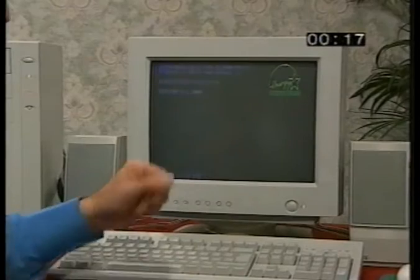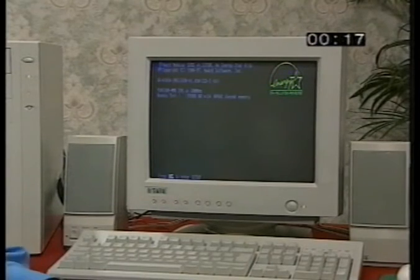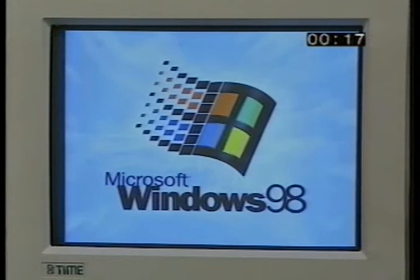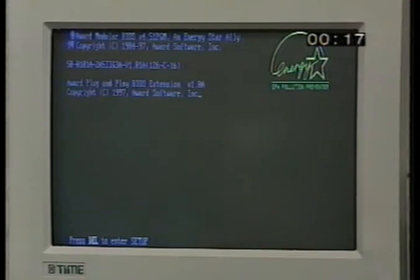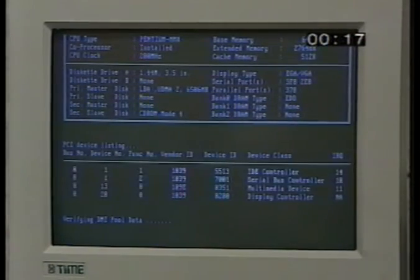Now you'll see a variety of text messages move up the screen very quickly, and the Windows logo may appear a couple of times too. Well, don't worry, because that's all perfectly normal. The PC is booting up, as it's called, and it'll do this every time you switch on. After a few seconds, everything will settle down.